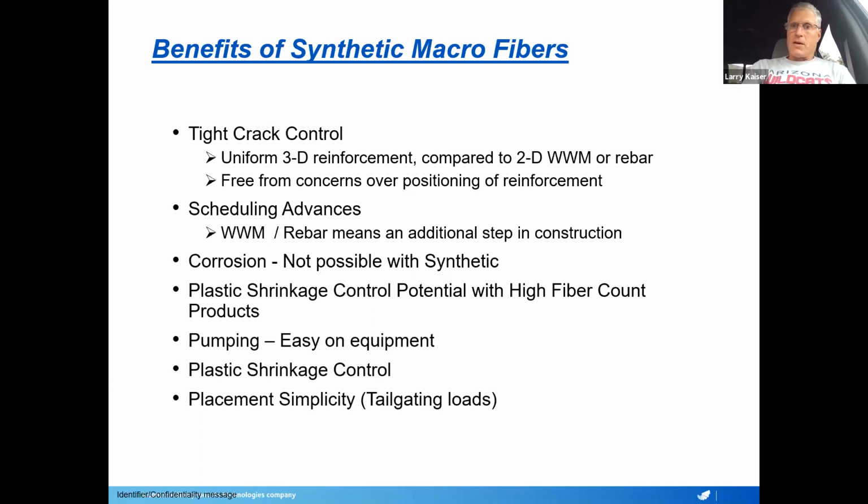From a steel fiber perspective, they work just as well as macro synthetics. You could have a bit of oxidation if it's for exterior use, but they still work just fine because it's discontinuous reinforcement. Plastic crack control performance, you know, again, if you have a high fiber count product, typically most companies do, you're actually going to get the benefit of post-crack control, which is the primary purpose of the fiber.